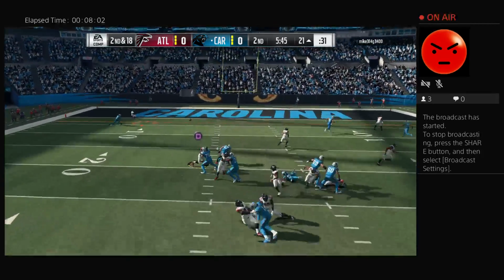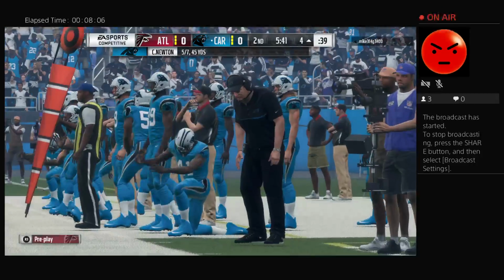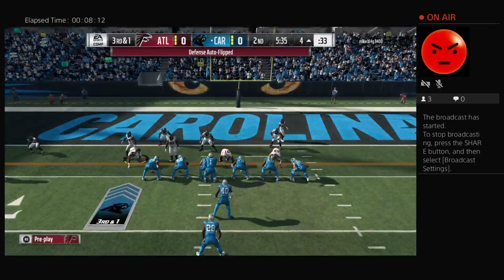Here's Newton now on 2nd down. His throw caught at about the 5, and the stop will come inside the 5 at the 4. That one good for 17 as they're set up better now for 3rd down.